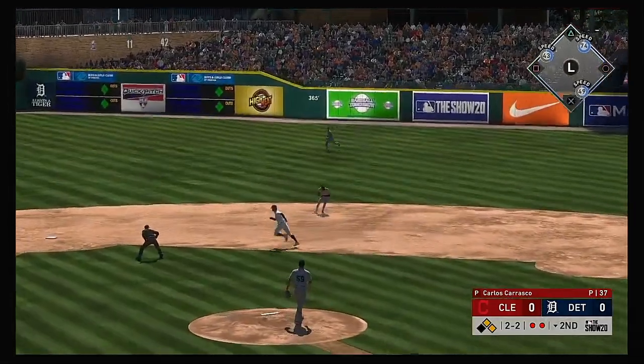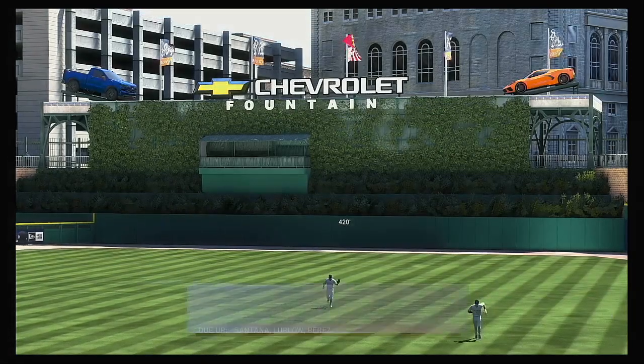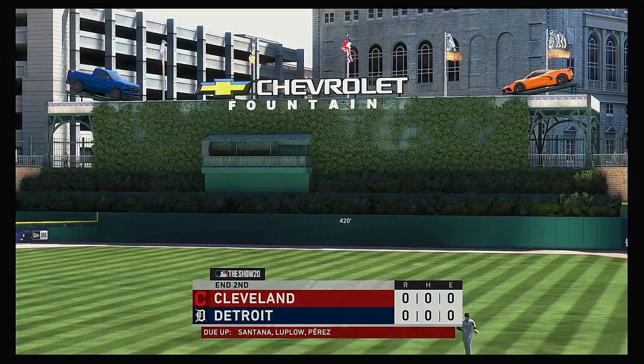On the ground for Hernandez at second base. On to first, and the Tigers wind up with nothing as the inning is over.